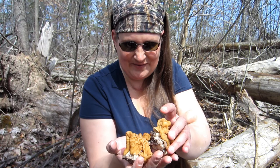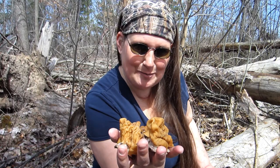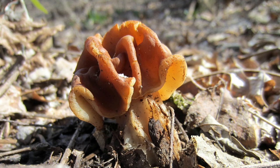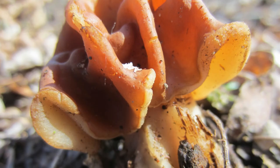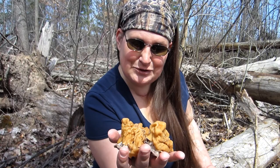Usually when I find these, they're later in the season, and they're cinnamon or rust colored. And sometimes I could be confusing them with the other gyromitras. There's other gyromitras out there, and they're quite poisonous. Why I don't recommend you to eat the Gyromitra korfii, Gyromitra gigas. Many people do, which is fine, but you gotta be careful.